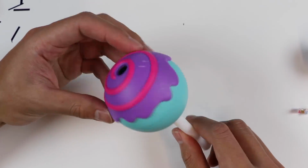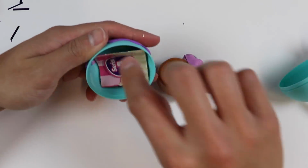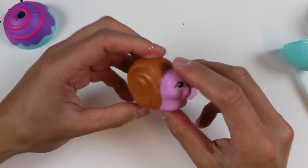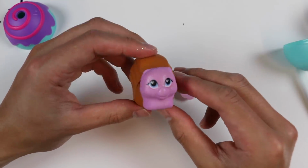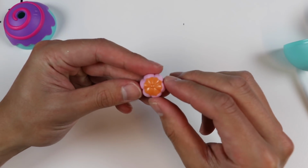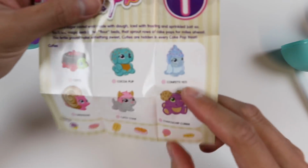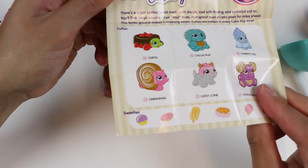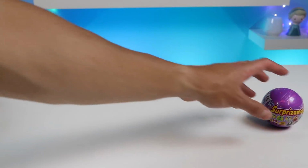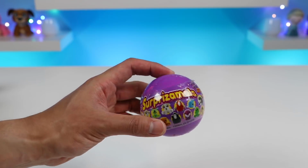Here's how our Cake Pop looks. And our cutie is Cinna Snail. Here's our sweeties. And this is the collector's guide. Alright, our last surprise toy is this Surprisable Series 7.